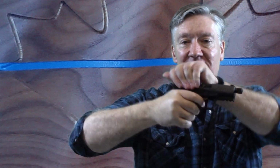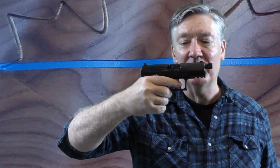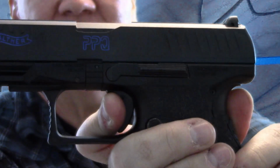That is a very, very nice trigger feel. I can reach the trigger well. It does feel like a polymer trigger, but it's crisp. It's not like a Glock or any other firearm like that. And of course, the Walthers are renowned for having great trigger pulls. The trigger reset is excellent on this pistol.